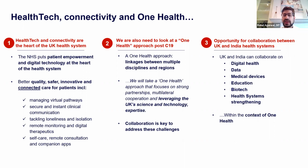Organizations like NHS Digital and NHSX are combining talent, industry, government, and the NHS to drive the benefits of modern technology to every patient and clinician. When you look at our system, the real strengths of our UK system in terms of connectivity include managing virtual pathways, tackling loneliness and isolation, remote monitoring, digital therapeutics, and self-care, remote consultation, and companion apps. These are the key areas that the UK is looking at in terms of connectivity and technology.